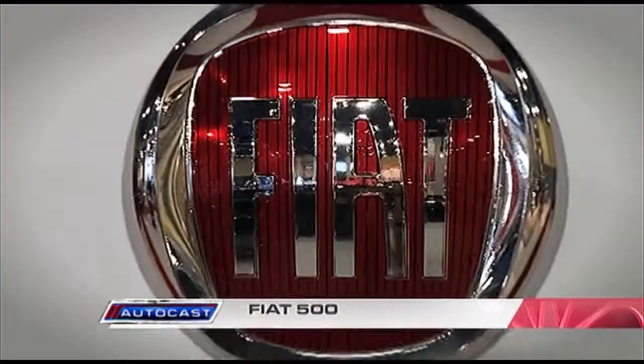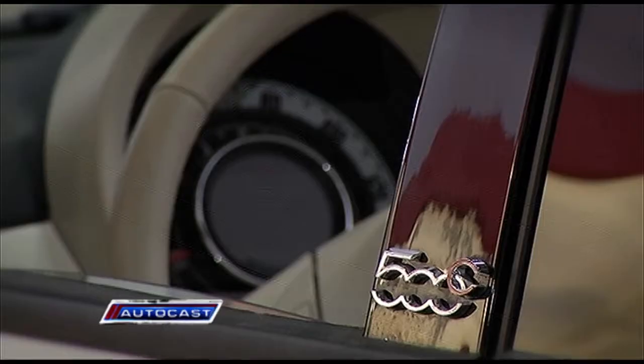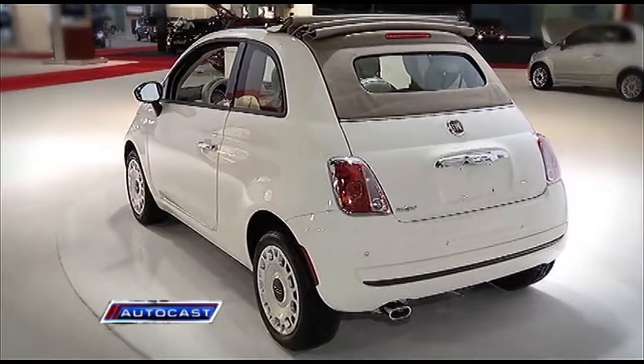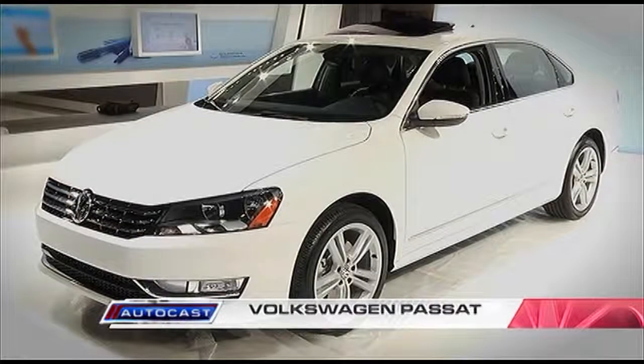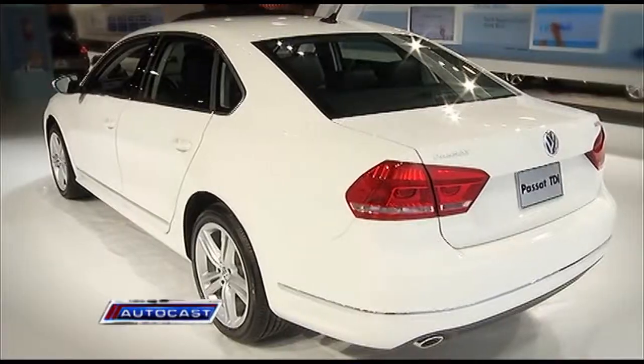Let's start things off at the Fiat display. Last year, they were concept cars, but this year, they've hit the streets. The 500 is hot right now and even has Miss J-Lo dancing in the streets. VW has lots to buzz about with the introduction of the new Beetle and the new American-built Passat. This car was made famous by mini Darth Vader. Sadly, he's nowhere to be seen.